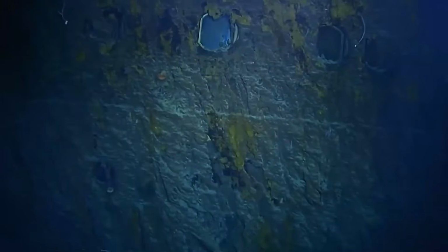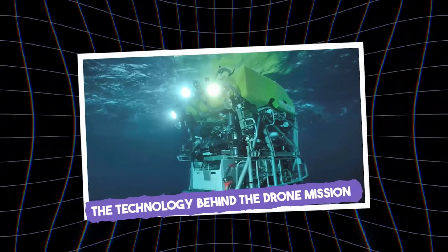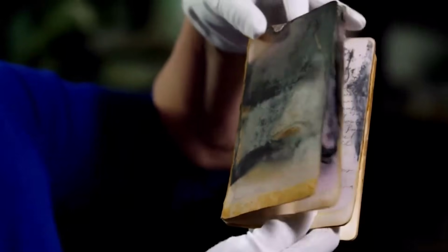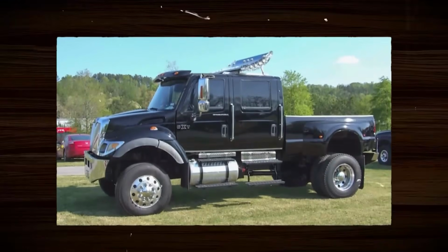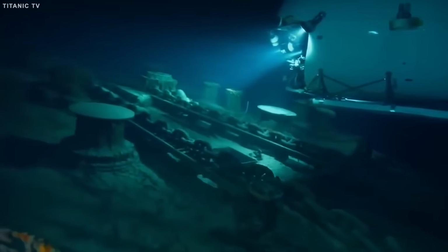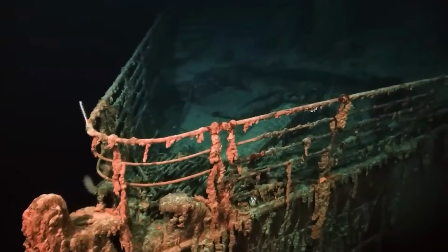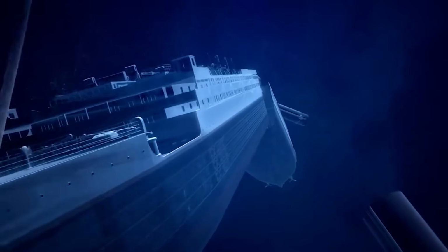That system is the difference maker. It's what makes it possible to thread hallways barely wider than the drone itself without losing the machine forever inside a 100-year-old wreck. This isn't just a camera on a stick. It's closer to a sentient explorer, a robotic ghost, quietly wandering the corridors of a ship that has been empty of human presence for generations. That machine is what gave us the footage, but what it documented is about to rewrite parts of Titanic history that historians thought were already settled.